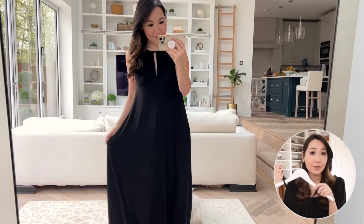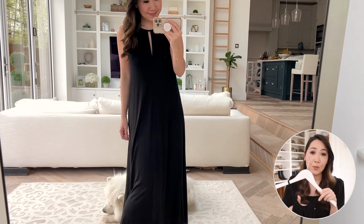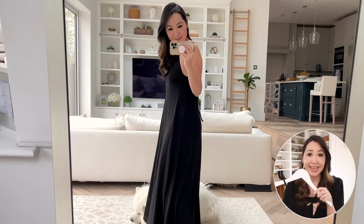And now for this beautiful maxi dress, and this is a little bit more simple, but I feel like I live in things like this. Like, they're really, really versatile. You can absolutely dress it up with some nice jewelry and earrings if you wanted to, but if you wanted to, you know, dress it down and just wear it with some flat sandals and a little denim jacket, I feel like it's perfect for just daytime errand running too, when you still want to look quite pulled together.